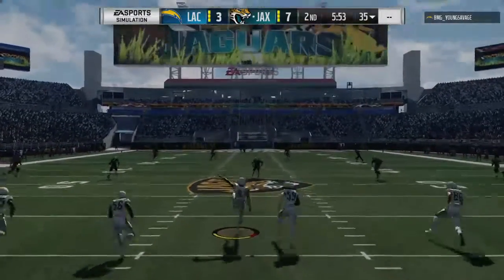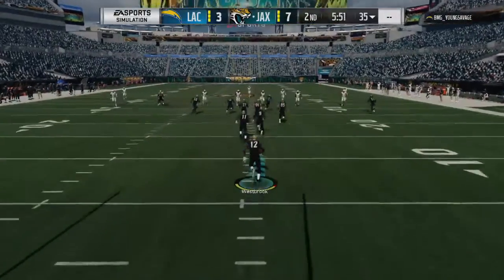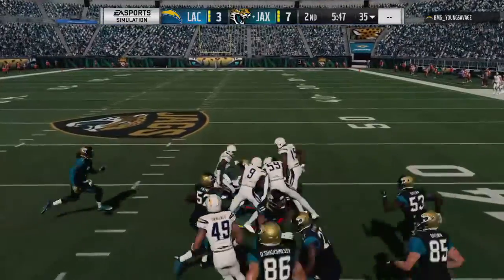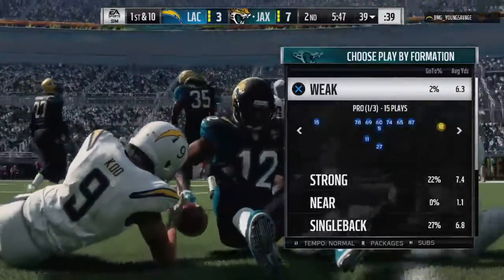Bend but don't break. That's what came into play here for the defense. 12 plays were run at them. They only gave up 3 points. In a lot of ways, that's a win for the defense. And they'll have good starting field position as he's up just shy of the 40.